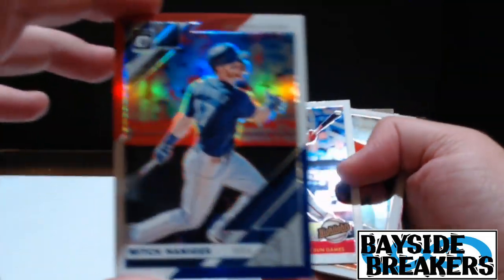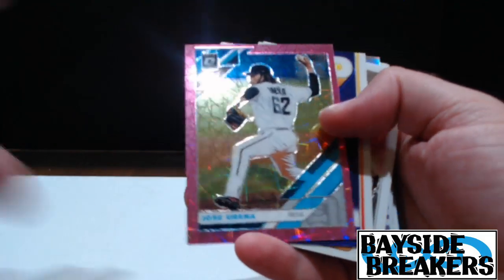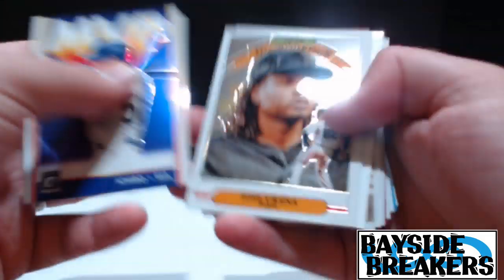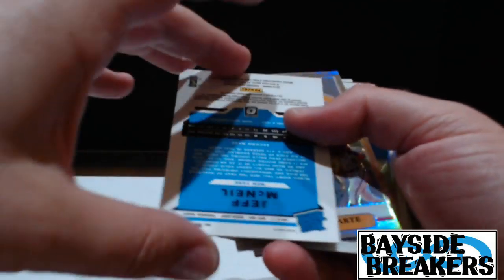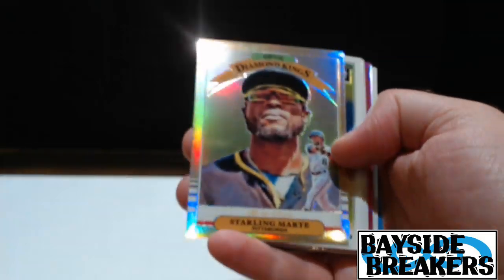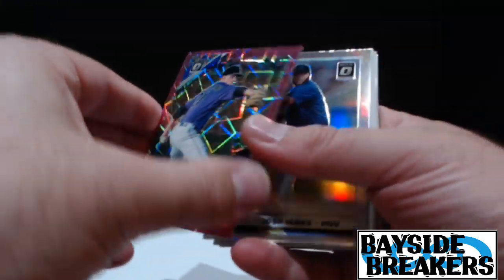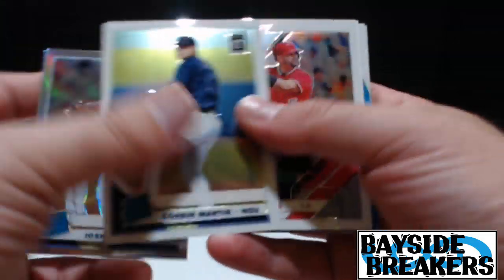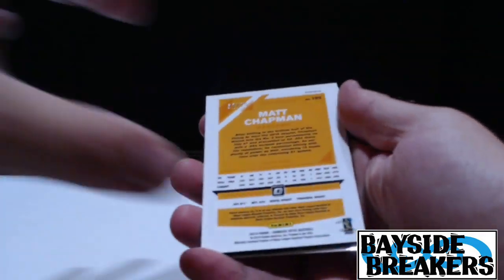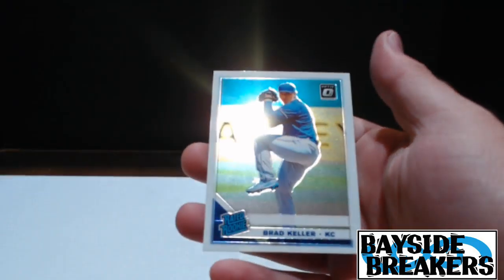150th Mitch Haniger for the Mariners. Pink Jose Ureña for the Marlins to 199. Is our auto? I believe so. It's the rookie Jeff McNeil for the New York Mets. Got a We the People Starling Marte, and that's 76 for the Pirates. Kyle Freeland for the Rocks to 199. Number is 75. It's a blue Matt Chapman for the A's. And we'll finish up with the Brad Keller.